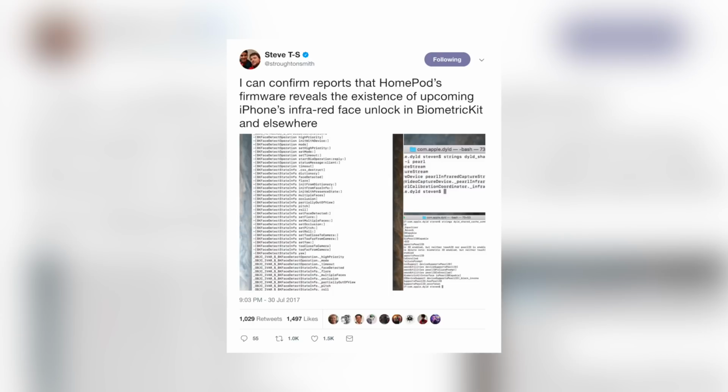Now this HomePod firmware also includes multiple references to infrared face detection, which means that we're most likely going to be seeing facial recognition as a feature in the iPhone 8 and a way to unlock, probably the main way to unlock the iPhone 8. And this technology is rumored to be called Face ID, which would make sense since the fingerprint scanning technology and feature currently is called Touch ID.